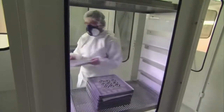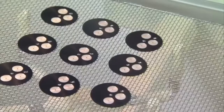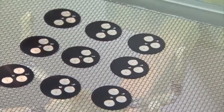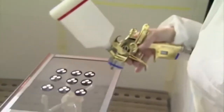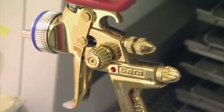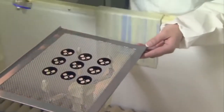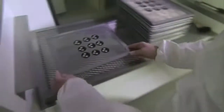To protect the colored surface, painter Spomenka Rakanovic uses a unique paint gun to cover the dial with a UV-resistant coating. My tool is a very special tool. It's a gun which you can see is golden. It has little sapphires on it. It's a gun that is very, very expensive. And we use it because it's precise and it keeps everything clean.